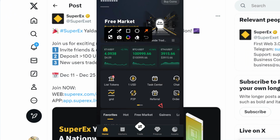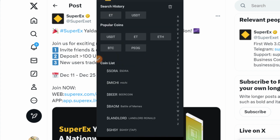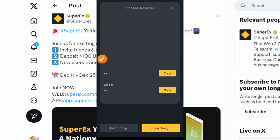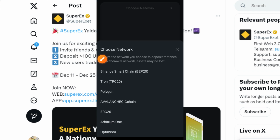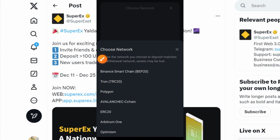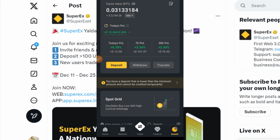Come over to this place and tap on the asset button. Once you tap on the asset button, it comes up like this. Now go to this button that says deposit and tap on it. Once you tap on the deposit button, it comes up like this, guys. Now go to the search bar here, type in USDT, or you pick USDT from what comes up here. Now that I've tapped on USDT, wait a bit for this page to load up. Now you can send your USDT to this platform using any of these networks, ranging from Binance Smart Chain through Optimism.